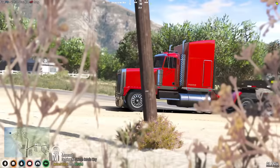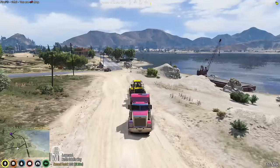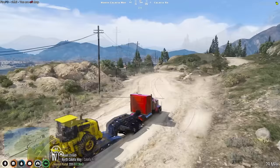So now we're heading off-road. Gotta slow it down a little bit before we mess up this truck. But we're heading off-road so that we can get to the boat docks. Should be up here somewhere. I'm not sure how far I'm gonna be able to go with my truck. I may have to leave the truck on the main road and then continue in with the loader.